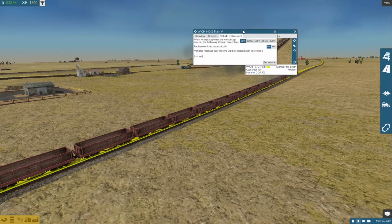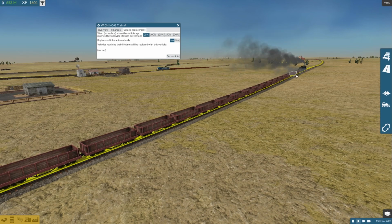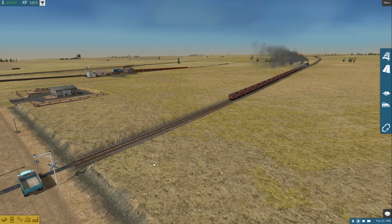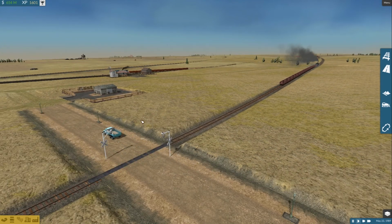What do I have for vehicle replacement? Wow, look at this bad boy. That's like real life right there. You just get stuck there. You gotta wait.